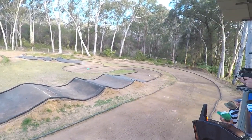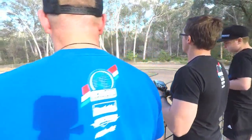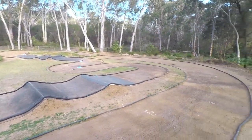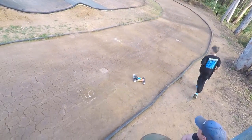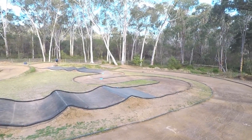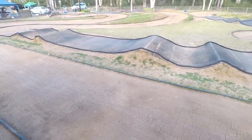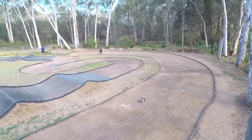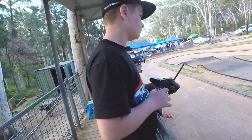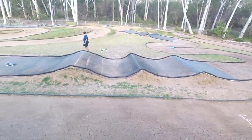You can actually get right in here and your car disappears. So at the end of the straight there, just that little bit of braking when the car's straight, but if you hold the brake too long, it's going to make it spin.